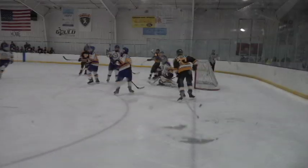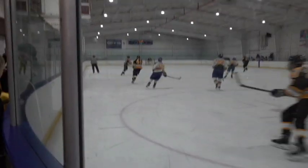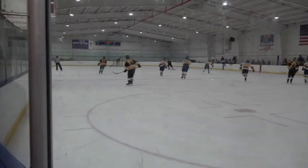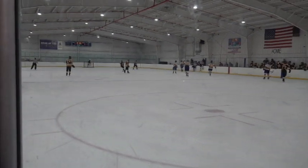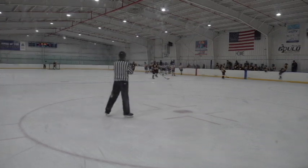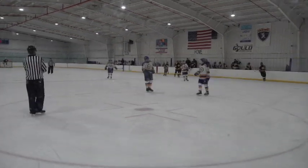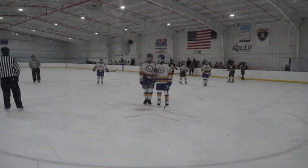Big wind-up shot, save made. And that carries him out. Now Gilchrist to take a look. He's just going to send that down as Waubonsie was putting the pressure on. That'll be an icing call with 13:26 to go here in the second period. Rohrer had everything he can handle there. Got a face-off circle to the left or glove side of Rohrer.